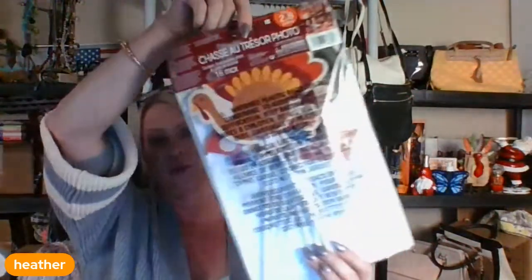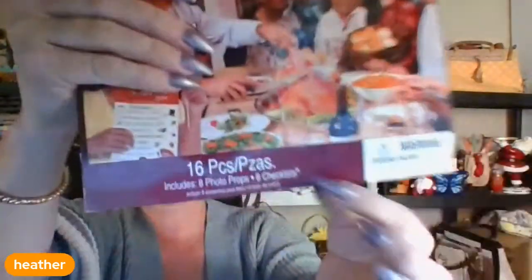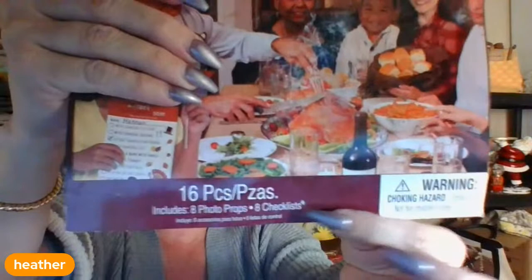I have these cute little photo scavenger hunt. All those little different Thanksgiving turkeys on the sticks here. So there's 16 pieces, 8 photo props, and 8 checklists. Okay, so that would be fun for Thanksgiving with your family. You guys can do a fun little scavenger hunt. Again, it has the checklist and the little things. If someone wants this for a buy it now of $3, first person to type 3, and you can take these. And it's 16 pieces.